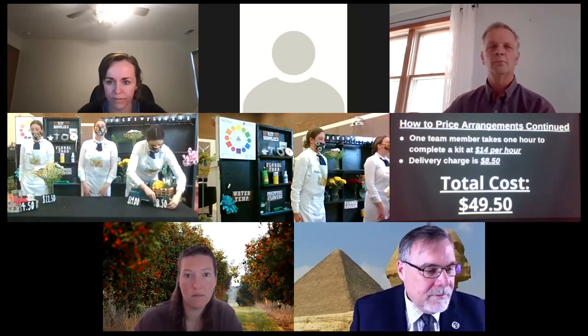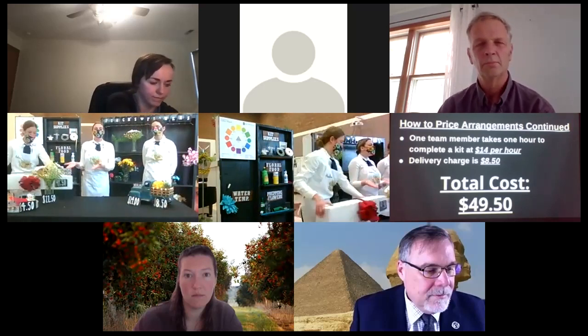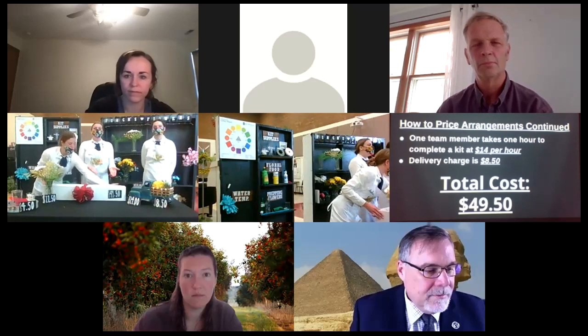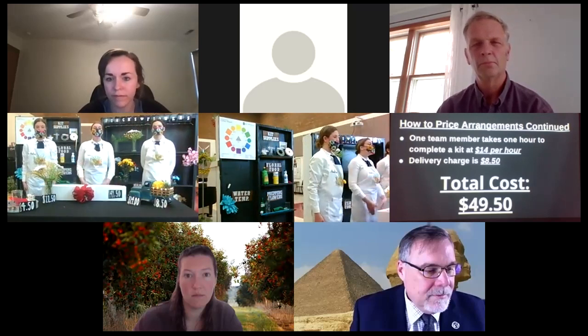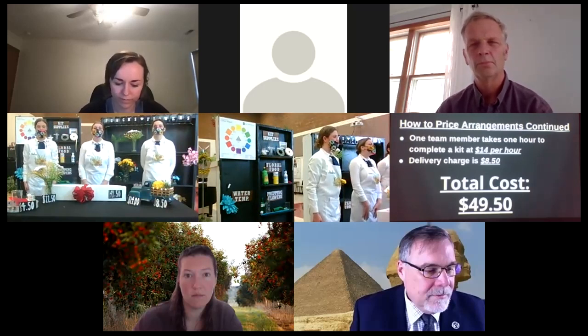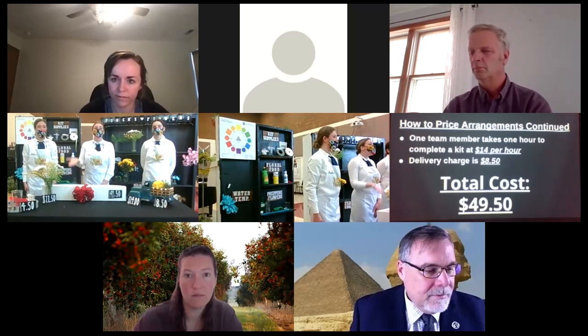Adding that all together, this particular kit could be sold for $49.50. Although most of the costs associated with the kit are fixed and do not fluctuate significantly, the cost of flowers can vary throughout the year depending on availability and demand. If we were to replace these Gerber daisies with roses, for example, this kit could cost upwards of $55.